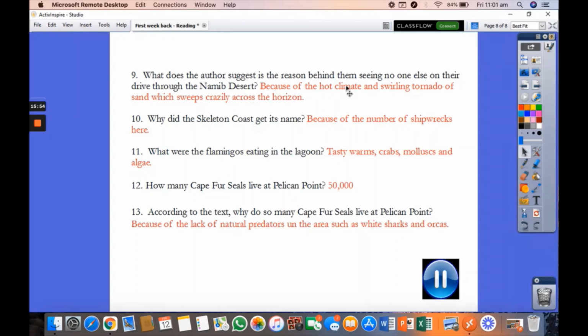Number 10, why did the Skeleton Coast get its name? So because of the number of shipwrecks here, and you can see that in the section of desert shipwrecks, and that is how it got the name of Skeleton Coast. It's a pun because the ships have actually been destroyed, and you can almost see the remains of the body of the ships, so that is why it is named Skeleton Coast.